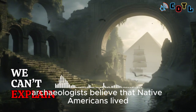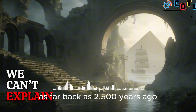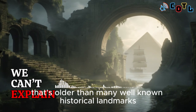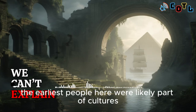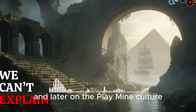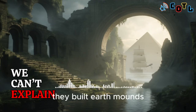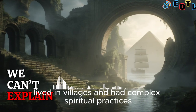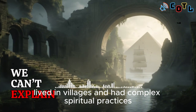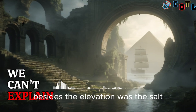Archaeologists believe that Native Americans lived on or around Avery Island as far back as 2,500 years ago. That's older than many well-known historical landmarks. The earliest people here were likely part of cultures we now call coastal Coles Creek and later on the Plaquemine culture. These weren't wandering nomads. They built earth mounds, lived in villages, and had complex spiritual practices. And what drew them to the island, besides the elevation, was the salt.